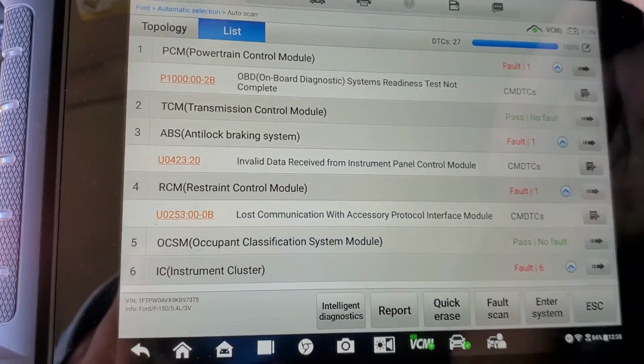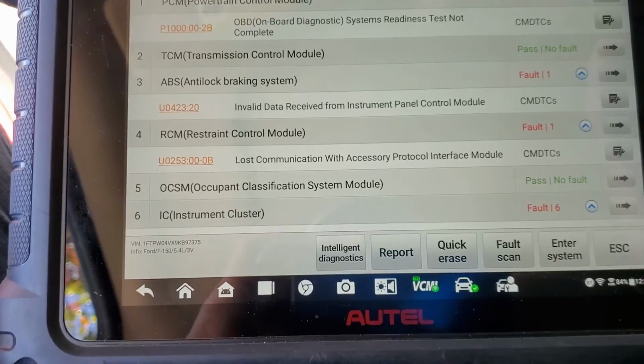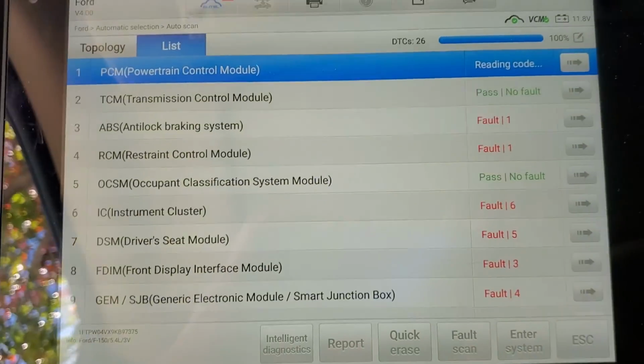Another suspect is the air condition control module. The reason why, because in one of the modules we had a lost communication with air condition control module. I haven't cleared those codes yet. I was waiting to bring you guys with me. So I would say let's clear the codes, and I want to locate those two components, the trailer brake control module and the dual climate control seat module. Sorry for the noise in the background. That's just the breakout box telling me that the voltage is going down. Let's do quick erase. I already saved the copy.